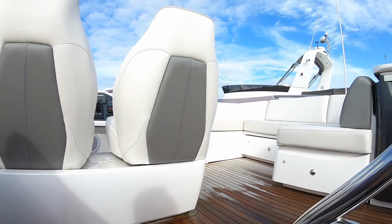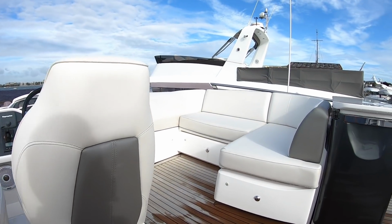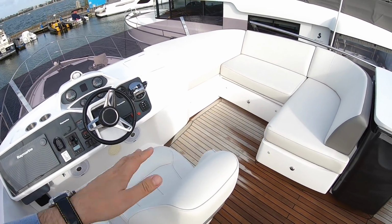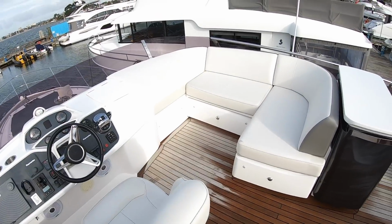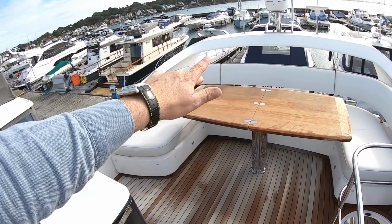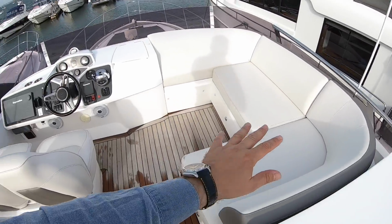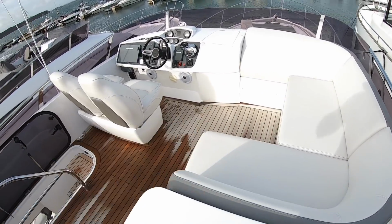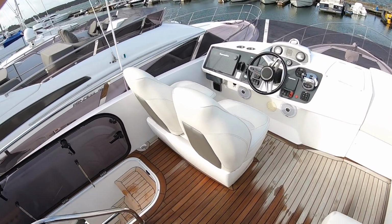Now up here, this boat's layout varies quite a bit from the Princess 42 that came before. That boat had twin helms and then a small dinette area next to the helm, and then sunbeds at the back. What they've done with this one is put a large dinette at the back, and then this area here is seating next to the helm, but this will convert to a sun pad so you can pull a section out from here, move that across, and then you've got twin helm seats just here.